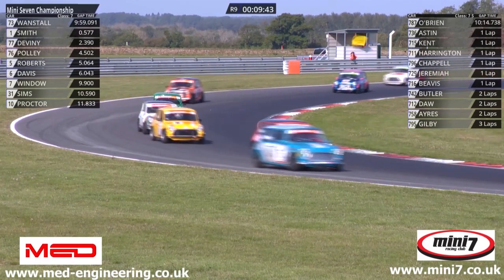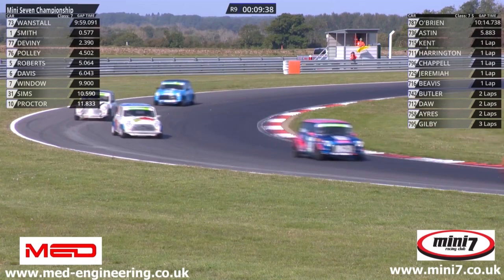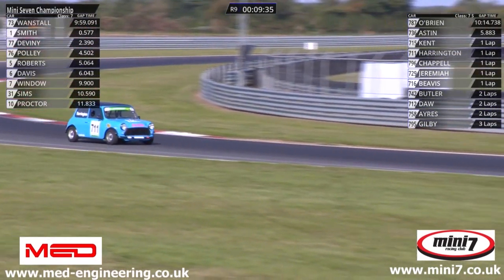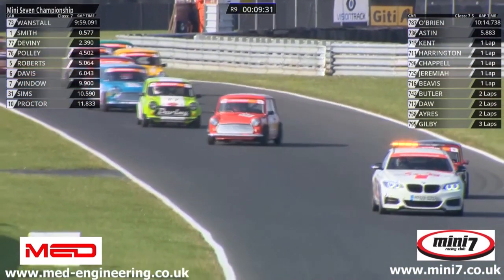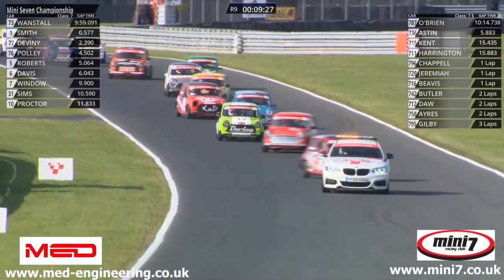We're back now. The yellow flag's still waving following that incident. As you see now, Julian Proctor there at the back of the Mini 7 pack, but they've all bunched up, so this is great for the racing. Well, that's it. I mean, it's not a scenario you enjoy if you were in the lead, but for everyone else, you're straight back on the tail of action.